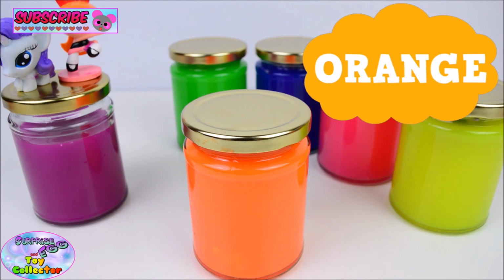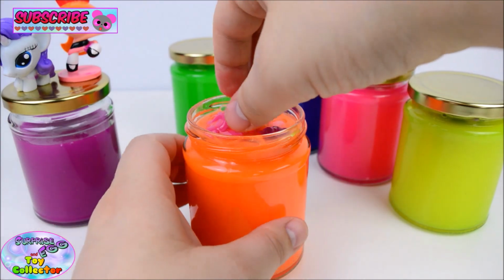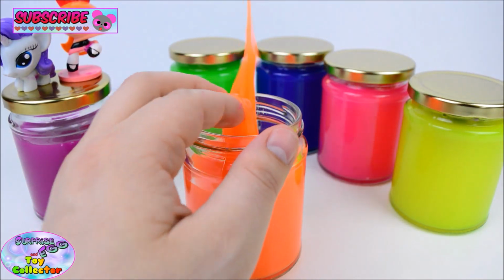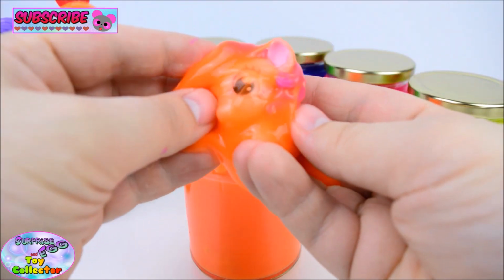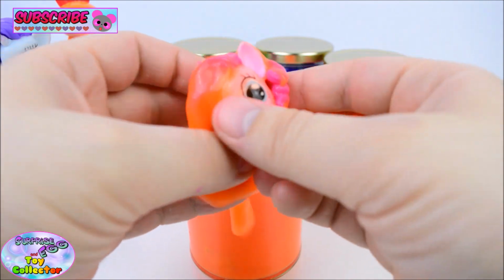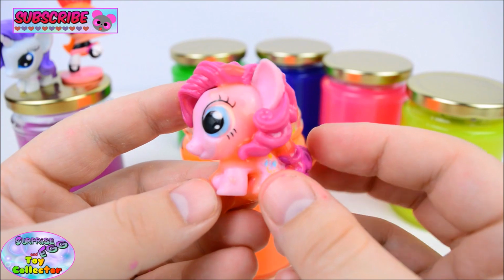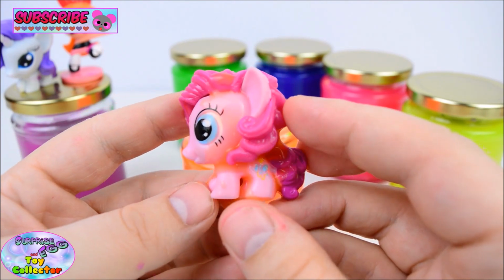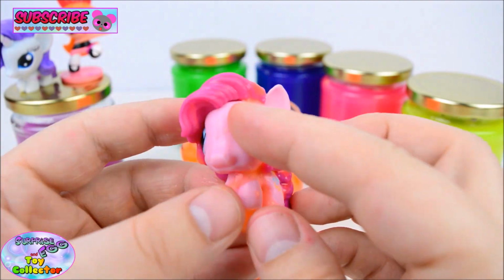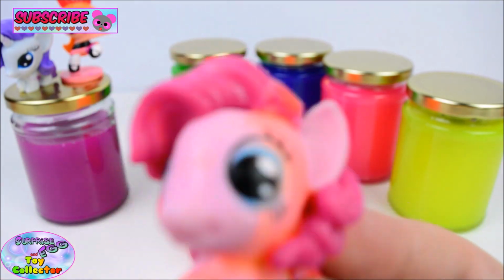Orange. What's this? Okay, something else covered in lots of slime. Ooh, it looks like a pony. Can we tell which pony it is? That's right, we've got the party queen herself, Pinkie Pie.